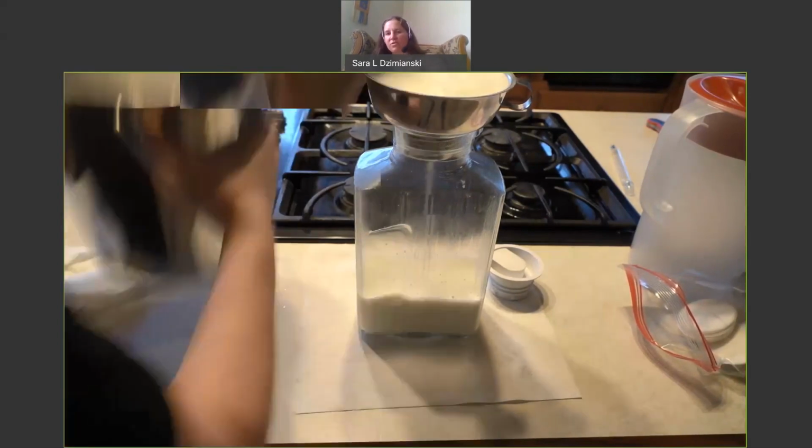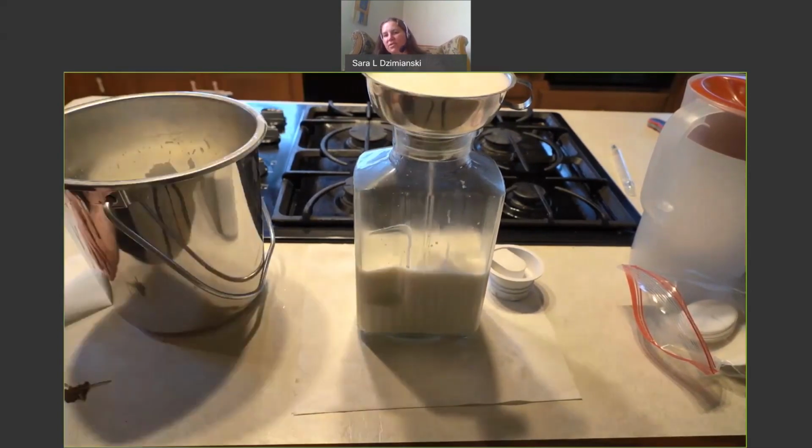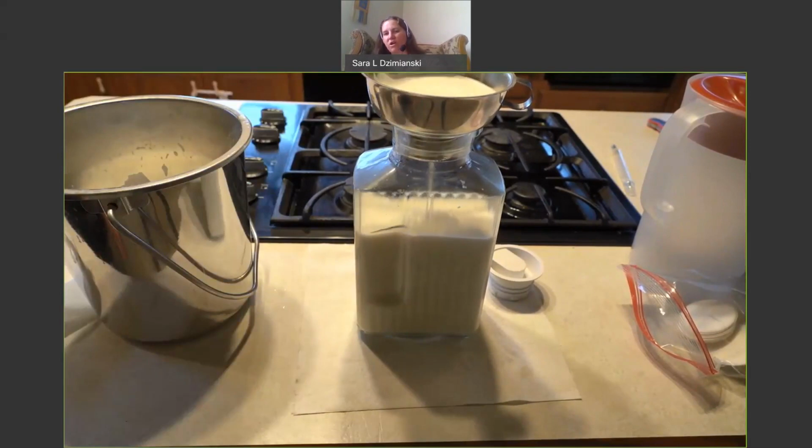So you really do want to use an actual filter paper. You don't want to use a coffee filter for this. These filter papers are designed for milk, and the milk will flow a lot faster through those than through a coffee filter.